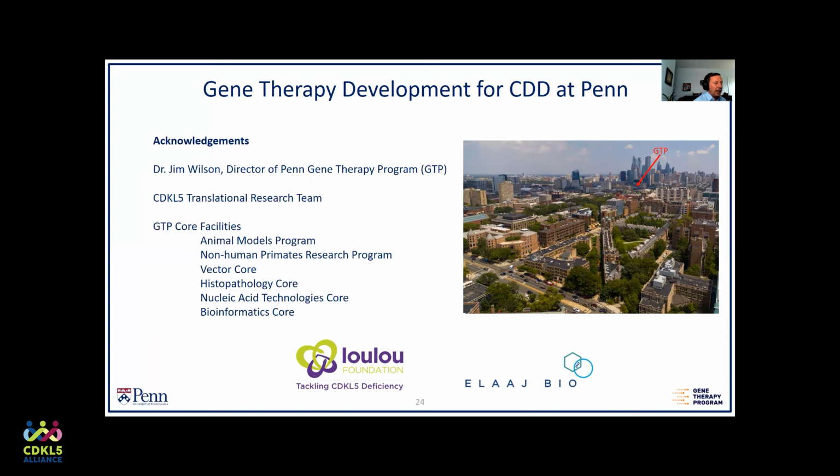I would like to acknowledge the contribution of the many people who made this development of the CDKL5 gene therapy a success. First and foremost, of course, our director, Dr. Jim Wilson, for his leadership and his vision for this program. Then all the members in my translational research team, the scientists who day in, day out carry out the experiments and take care of the animals. But all of those studies were also significantly supported by a number of core facilities within the gene therapy program. And last but not least, I would like to thank the Lulu Foundation and Elage Bio for financial support, and for all the good discussions both with members of the Lulu Foundation and the advisory board of Elage Bio.